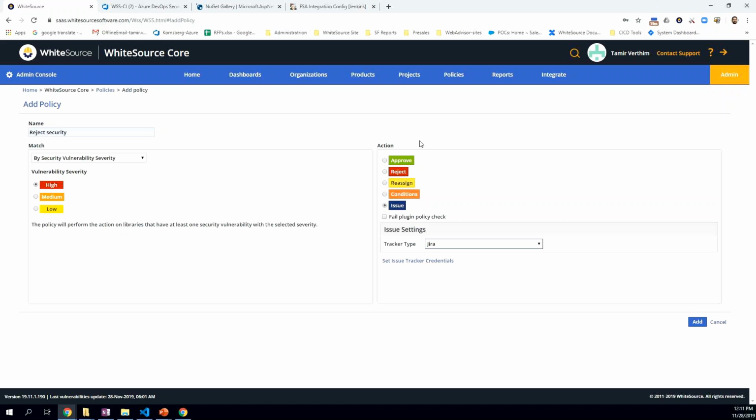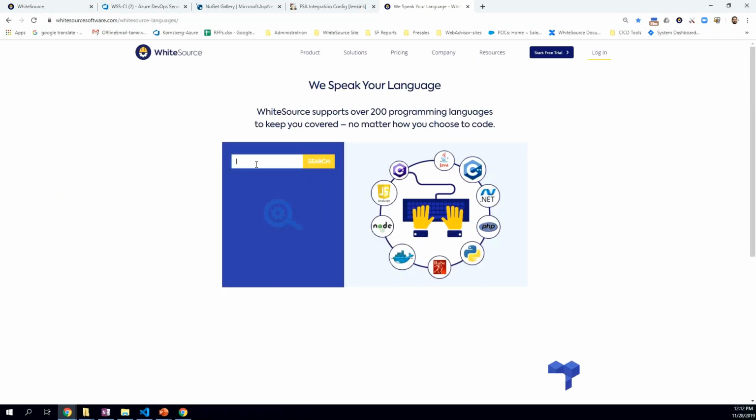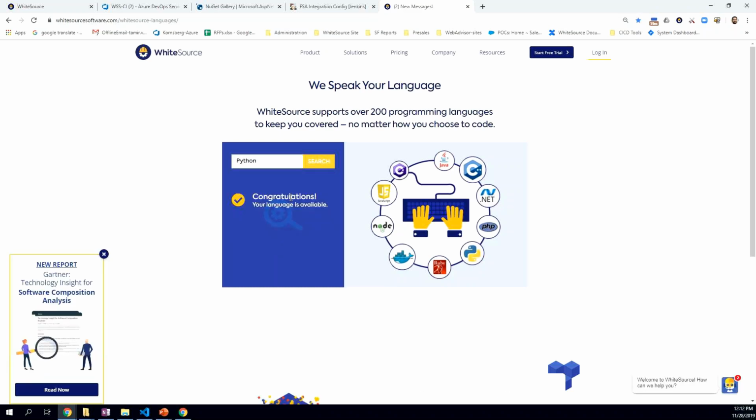Any other questions? Does it support Python? Of course. We have the language page of WhiteSource. Today we support more than 200 languages, right? I'm not familiar with any language that we are not supporting, but you can always go here and click on Python. Congratulations, your language is available. You can check this WhiteSource language page for everything. So yes, we support it. Okay.